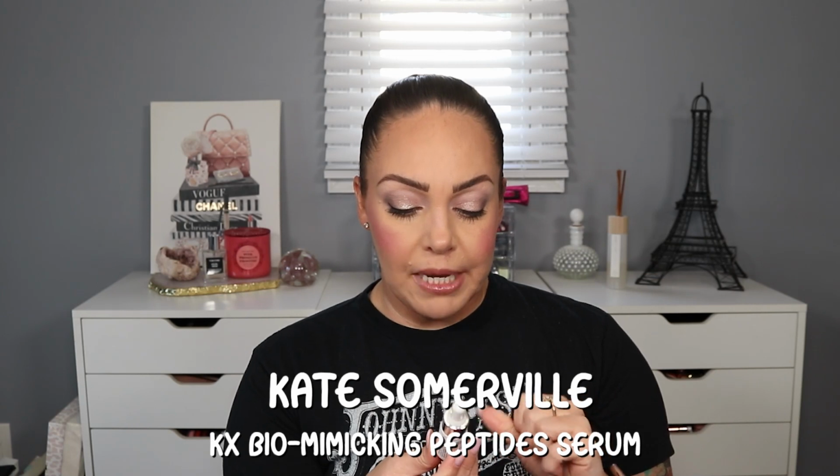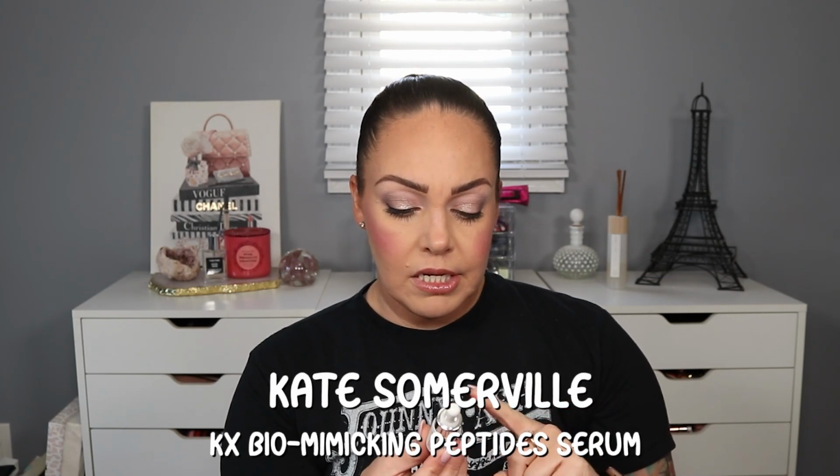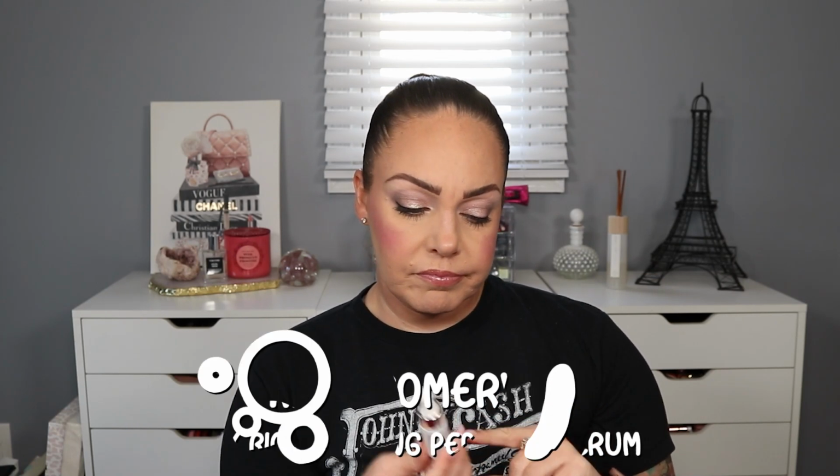Then we have Kate Somerville Bio Mimicking Peptides Serum. Smooth and firm. Okay, I like Kate Somerville. So this is a deluxe mini. What it does, your skin needs a pick me up every now and then, just like you. And here it is with this Kate Somerville Biomimicking Peptide Serum. Your skin barrier will get a boost of strength to help it lock in moisture and keep your skin balanced and healthy. Increase the skin's firmness and elasticity, giving it major bounce back power. I can use this for winter right now because it needs some hydration.